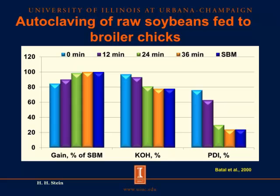The PDI was also determined in this experiment, and again we see a reduction as soybeans were heated, and soybeans heated for 36 minutes had a PDI that was similar to that of soybean meal. So in this case, it looks like both KOH and PDI could be used to predict the degree of heating in these soybeans.